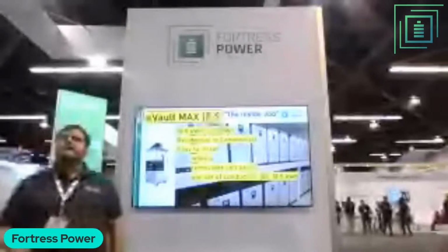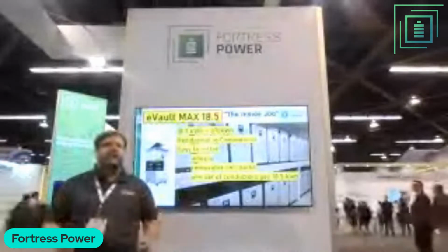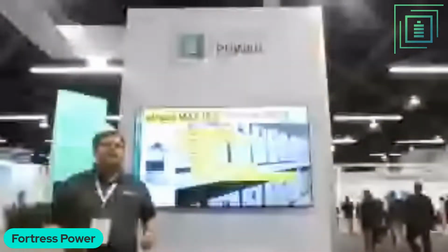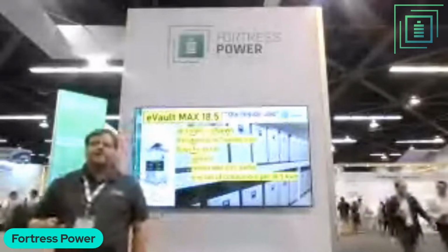It's very easy to install. The large form factor means there's less wiring. A project can be as easy as wheeling an eVault Max into place, having one set of battery conductors between the battery and the inverter, and you're done with your project.